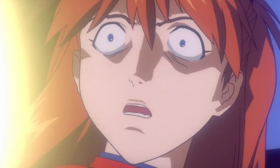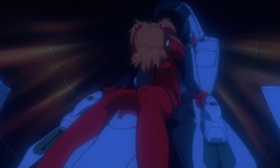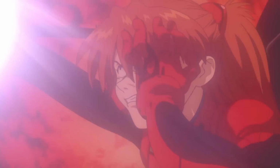However, after Unit 2's head is pierced by a false spear of Longinus, if you look closely, you can actually see blood streaming from Asuka's eye socket. And if you frame through the animation of her arms splitting, you can catch a few frames of blood spurting out. This is not a visual metaphor. Her arm literally split in two.